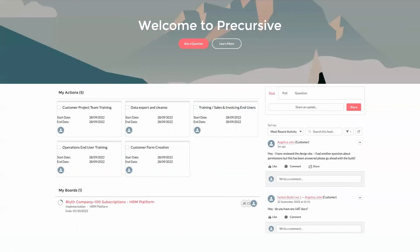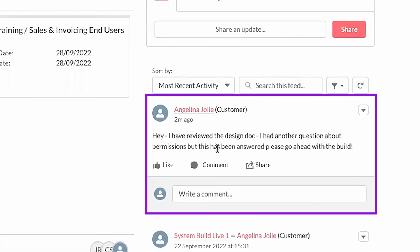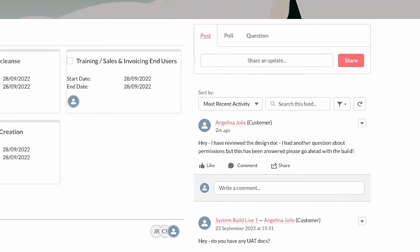In our customer workspace, we can interact with our customers quickly. We can collaborate with our customer, and we can see if they've commented, if they have any questions, or if they're now happy for us to proceed. Here we can see really clearly that our customer has reviewed our design docs. They had a question, but we've already answered it. They're ready for us to go ahead with the build.